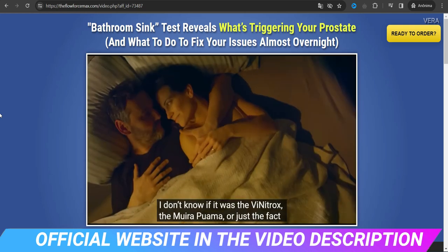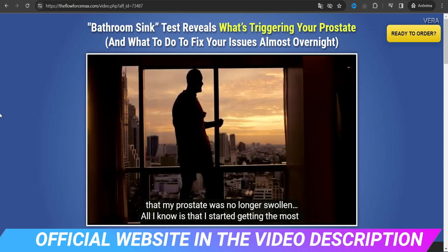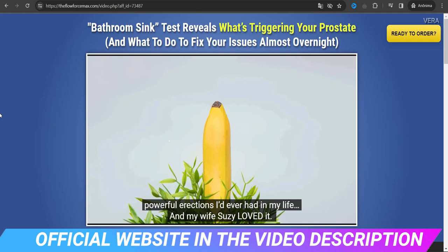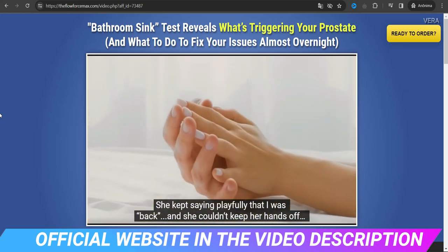I don't know if it was the Vinitrox, the Moarapuama, or just the fact that my prostate was no longer swollen. All I know is that I started getting the most powerful erections I'd ever had in my life, and my wife Susie loved it. She kept saying playfully that I was back, and she couldn't keep her hands off.